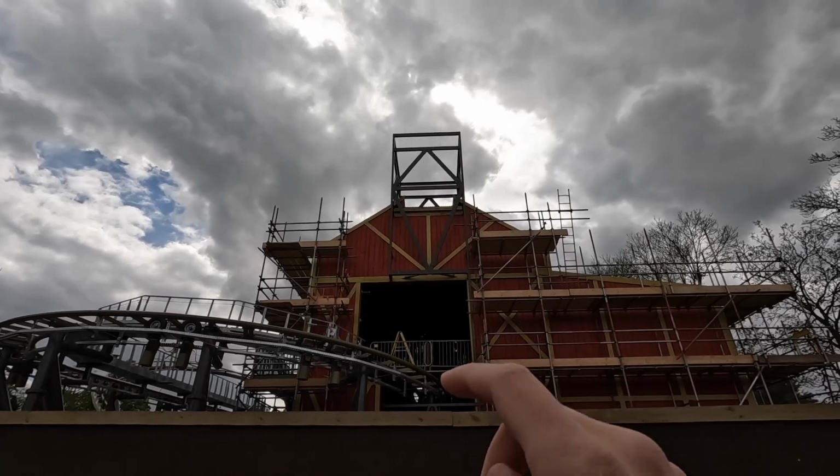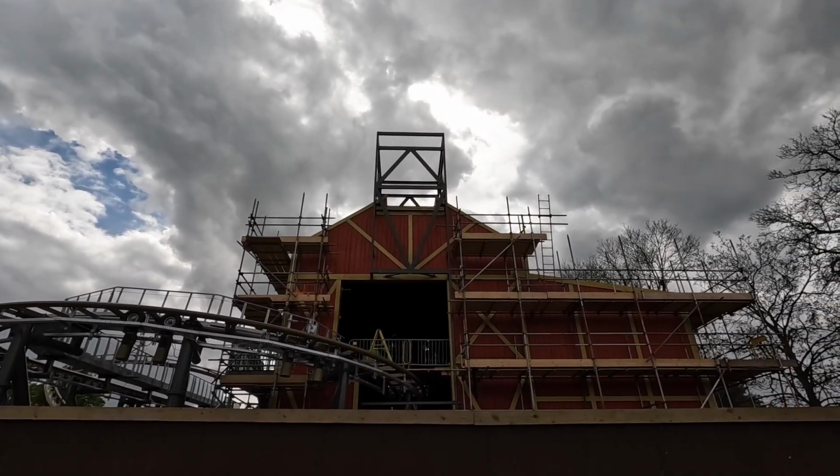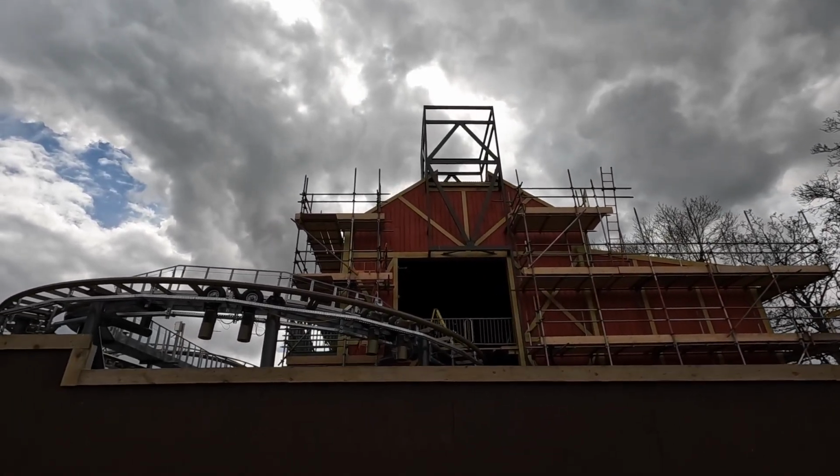Still no further progress on this theming element that's going in here yet. And of course, there'll be lots more theming elements to go around here as well. But it's good to see that all the painting's finished off. Looks really nice and sharp.